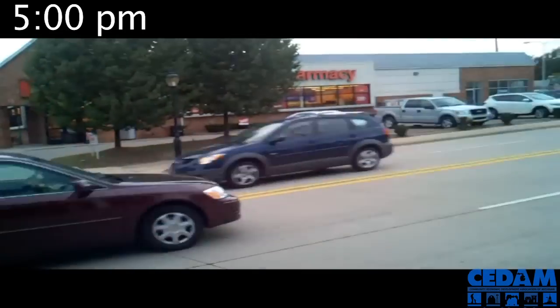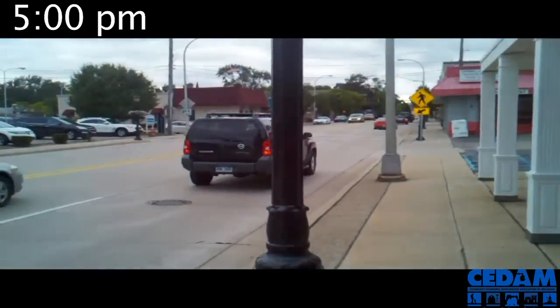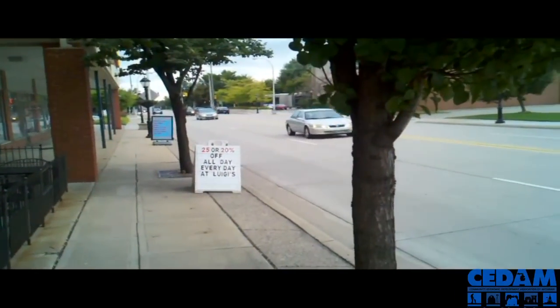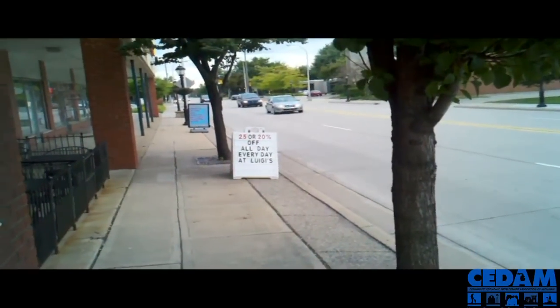The 805 bus just dropped me off in downtown Farmington, Michigan, and I've got to connect on the 385, which was going to take me down to Livonia. Well, we're now at the end of the line. I just got dropped off by the 385 bus here at 8 Mile.